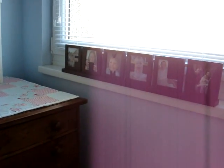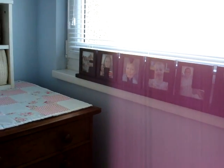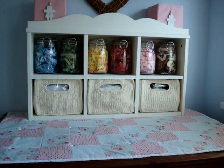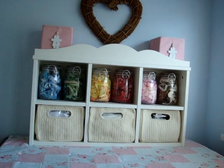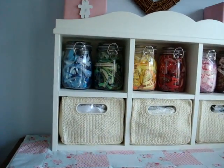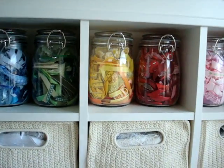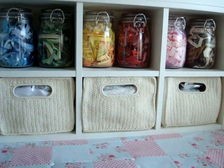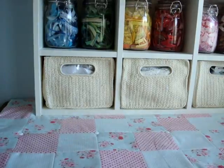This is just as you walk in through the door, so this is to the right. There's a little frame there that my husband and children bought me for my birthday. It's got all precious photos in it. Moving along, this is an IKEA Hensvik, which is where I keep my ribbons. Little country heart above it. All the ribbons are stored in colour order all the way along the jars, and the baskets below have got things like lace, ric-rac, bits and bobs like that in it.